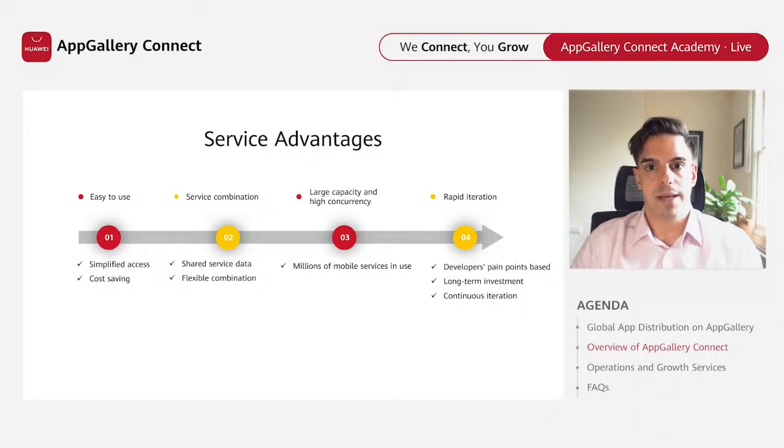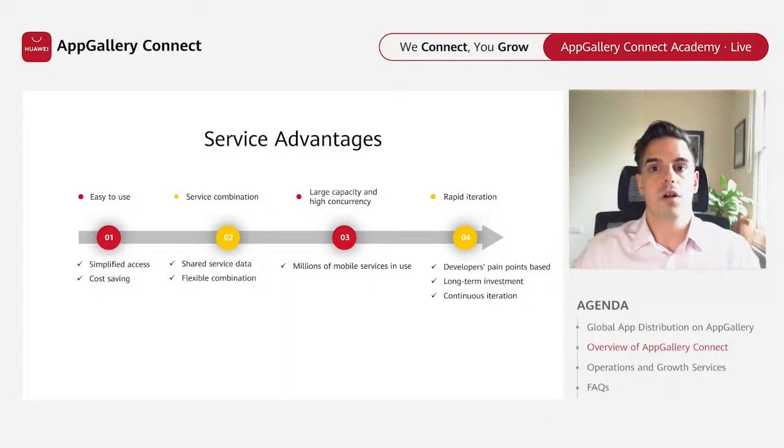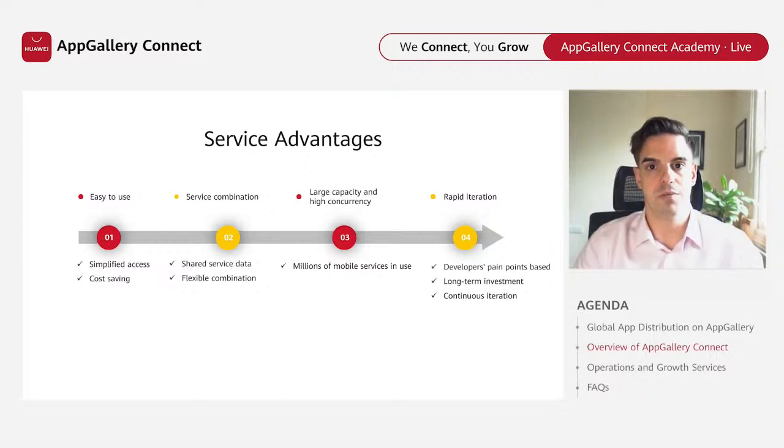Also, we have a large capacity and high concurrency by having millions of mobile services in use, including Huawei Music, Video, etc. Wherever we're implementing or changing in AppGallery Connect, all of our effort focuses on developers' pain points because we want to build a long-term relationship with you and we want to help you to achieve business success. We do have DTSC teams in most of the regions and countries who are ready to support you. They are just one call away, and you can contact them easily because they can talk to you in your native language.